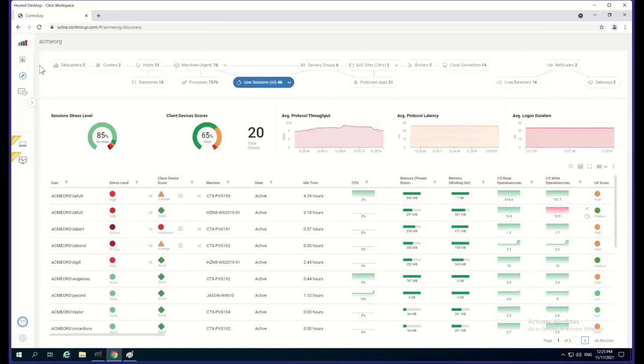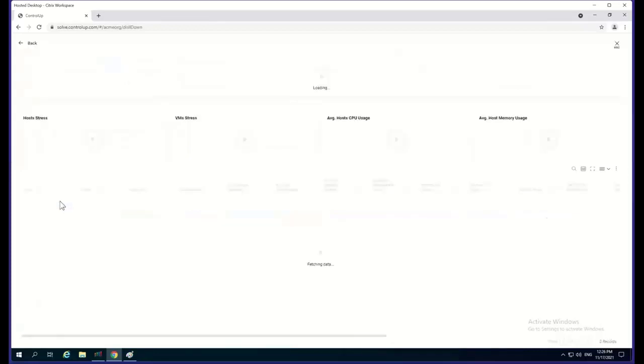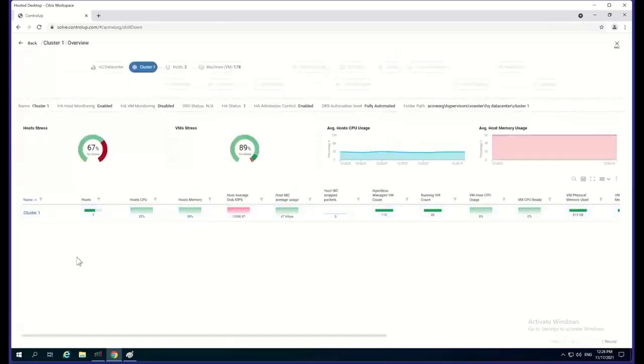Up here, we can actually see all of the resources in our environment, and everything here is clickable and discoverable. So I'm going to start at the clusters view. I click on that, and I can see we have 2 clusters in our environment. And actually, just looking at cluster 1 here, we can see he's got a high stress level. If I hover over top, I get this little call out telling me why it's a high stress level. So we've got some stressed hosts and some high logon durations thereabouts. So I'm going to click on this guy, and this will drill into that cluster. And so now I've got my cluster overview selected, but I want to see the hosts within this cluster.